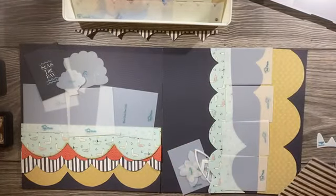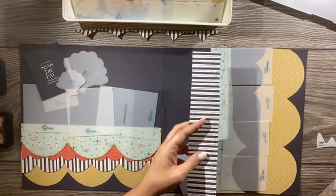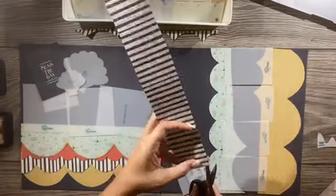Oh, really big book. All right, good to know. That's awesome. Love that.